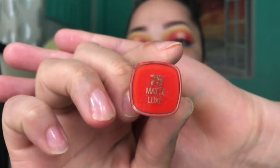Now, guys, the lipstick that I have on is Matte Luxe by Milani. I think I forgot to mention this in my video, so I just want to let you guys know that the concealer that I always use is Tarte Shape Tape, okay?